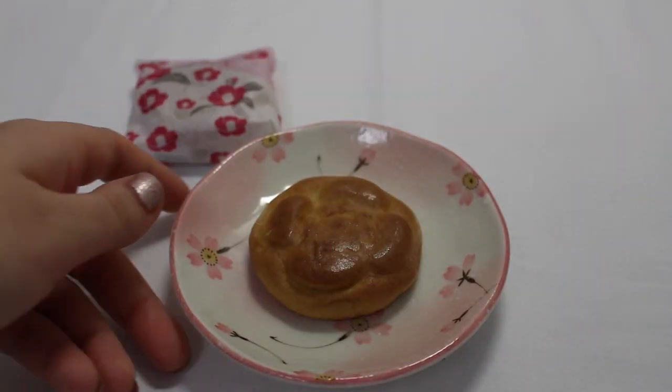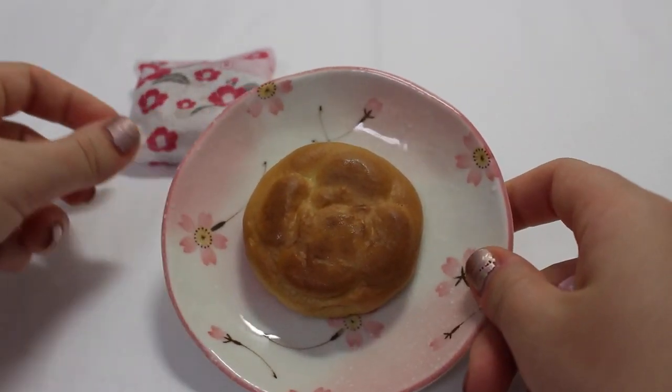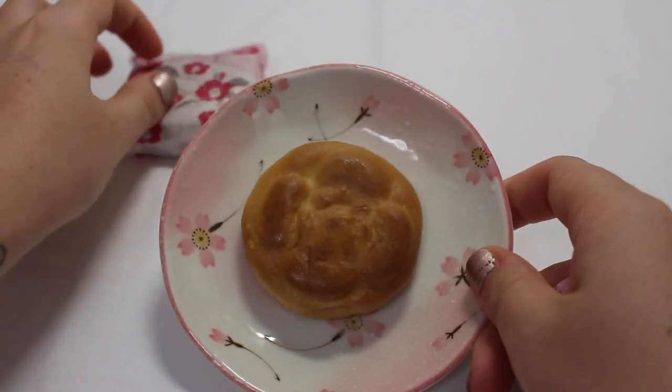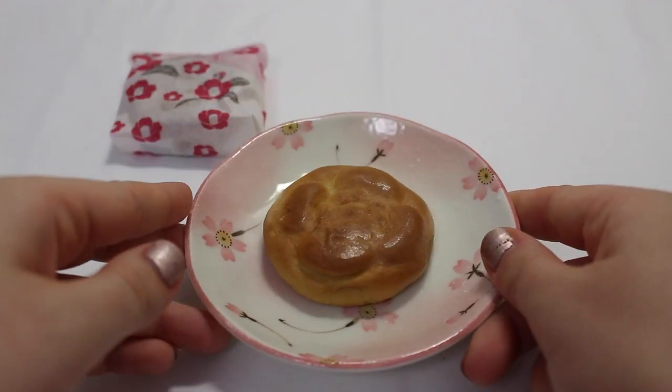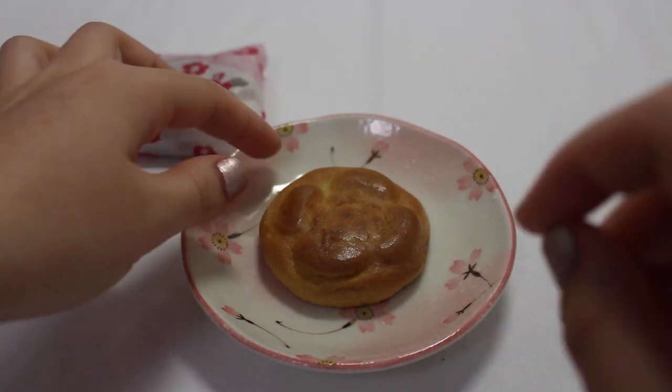So here's what it looks like. I don't know how well you can see it, but it actually has the flower that is on the packaging imprinted onto the, I don't know what this is, the cake. So I'm going to give it a little taste for you all.